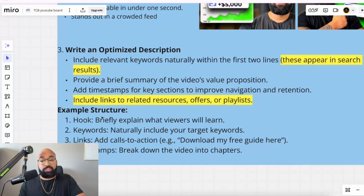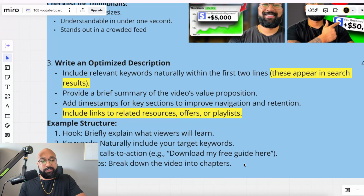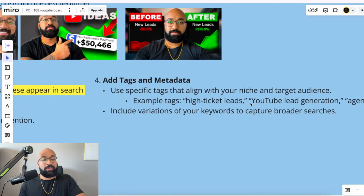And then your example structure should be hook. Briefly explain what viewers will learn. Keywords, naturally include your target keywords. Links, add calls to action, so download my free guide here. Timestamps, break down the video in chapters. Then lastly, add tags and metadata, which we talked about.